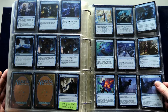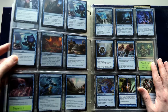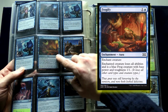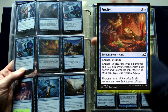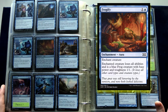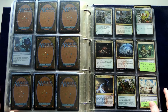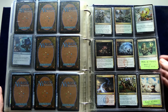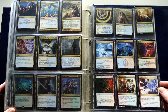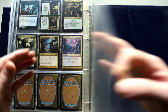Then here we've got a few more blue spells. These are powerful enchantment auras that can reduce a creature down to just a simple frog, like this card here. This is Frogify, with very nice artwork right there. With this card, you can enchant a creature, and that creature becomes just a simple frog with 1 power, 1 toughness, so it's pretty much harmless. Okay, and then at the end of this blue binder, we've got multicolor spells that add a bit of variety to your deck. These are also pretty powerful. And these are all the spells that we've got in this blue binder.